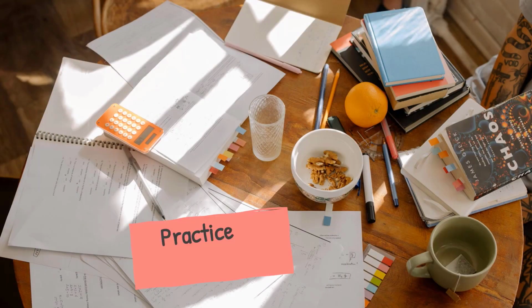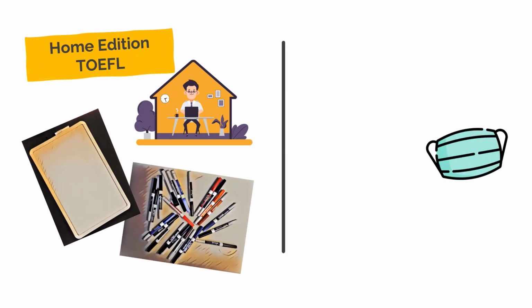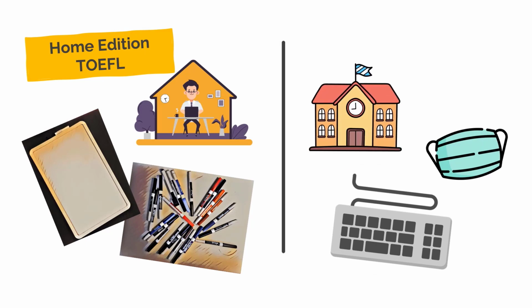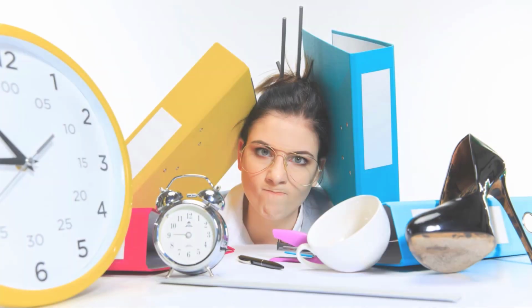Number 7 is to practice on mock exams. Simulate the environment exactly like the actual exam. Do a mock exam on a computer. If you plan to take the home edition test, prepare a whiteboard and find tip markers. Or prepare a thin mouse or get used to a mechanical keyboard if you will take it at the test center. Allocate about 4 hours to do the mock exam so that you can experience the time pressure.